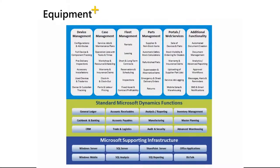I hope this has given you a good introduction to Equipment Plus. Please note that the functionality I've outlined is fully contained within Microsoft Dynamics AX. This enables all of Microsoft Dynamics AX's standard financial management, supply chain management, customer relation management, and even HR functionality to be used seamlessly with the industry-specific equipment functionality that Equipment Plus provides.